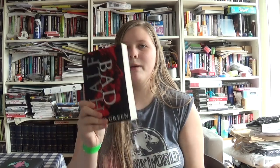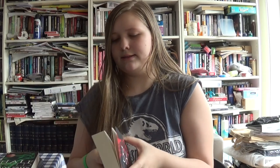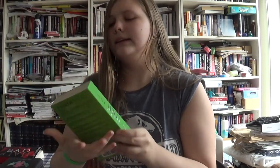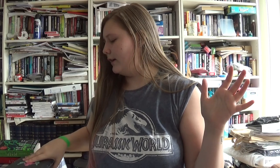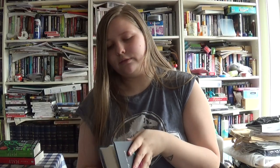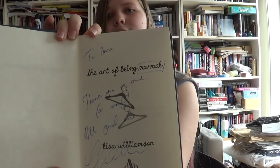Then, from Sally Green, I got Half Bad and Half Wild. And these are both signed, aren't they? Yeah, it's signed. And this one is also signed. Then I got The Art of Being Normal by Lisa Williamson, and it sounded really, really cool. I haven't heard of it all that much, but yeah, this is also signed. It sounds really cool, and I'm looking forward to reading this one as well.